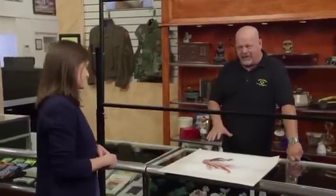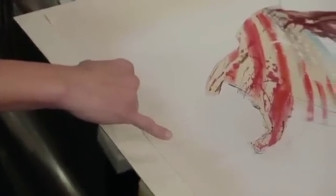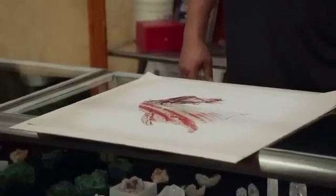So my big concern is there's a lot of damage to this. Definitely. I mean, we can see here there's mat burn around all four sides. That's that discoloration we see because the materials that used to be used in framing were acidic. And then compounding all of that is the use of an adhesive to glue this down. A really good paper conservator can probably lift it off of that board. It would be an expensive task. As for the discoloration that we see on all four edges, I don't know that that really can be reversed.